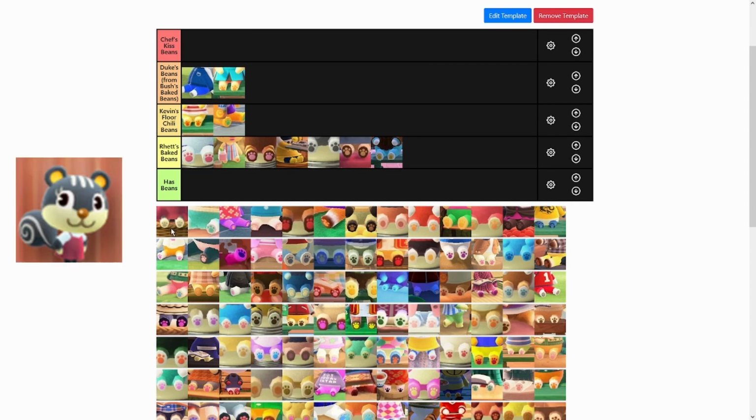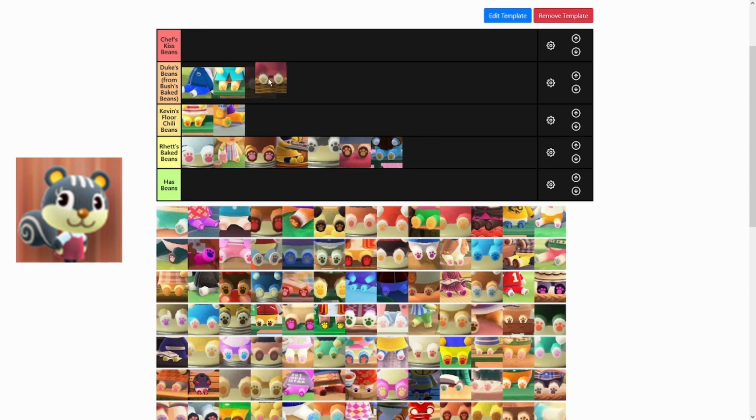Blair. Look at Blair's beans. So cute, so tiny. I'm obsessed. I love the little hint of a paw. Like the hint of a toe bean. I'm gonna put this one in Duke's beans. I think I have to say I'm obsessed.